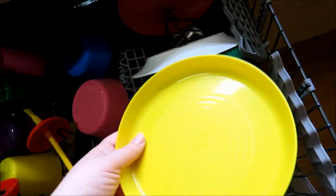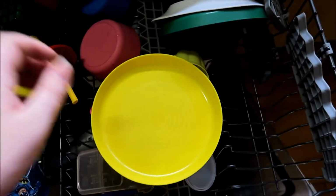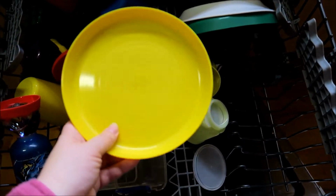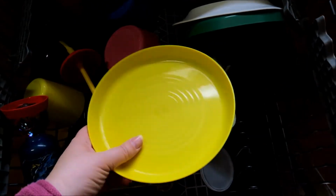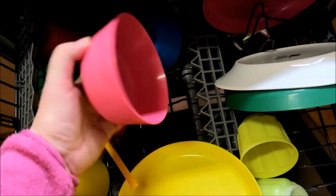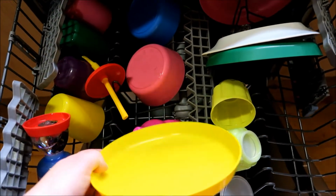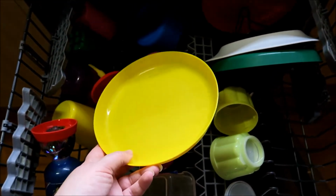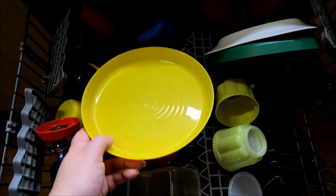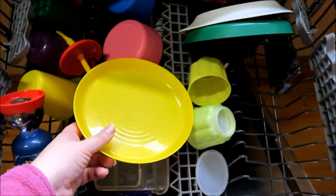Here they are. So they've got a good lip on them. I like these. So there was a set of 6, but I have 4 of each out. Johnny and I will use these too. I don't know what it is about plastic for me, but I find, especially for snacks or if we're just having a sandwich for lunch or something, I tend to use these because I feel like they're just so quick and easy usually to hand wash and clean up.